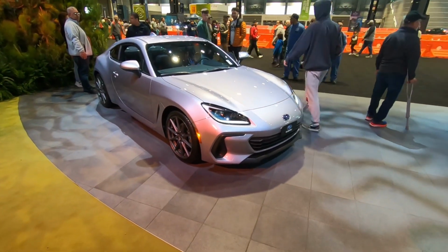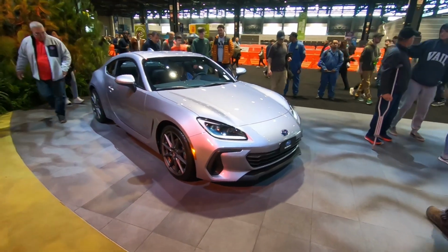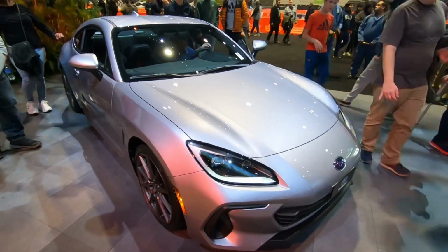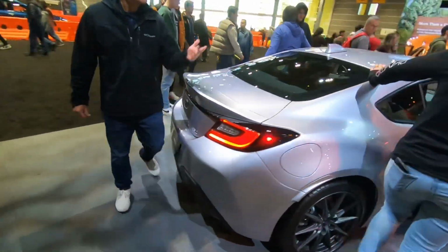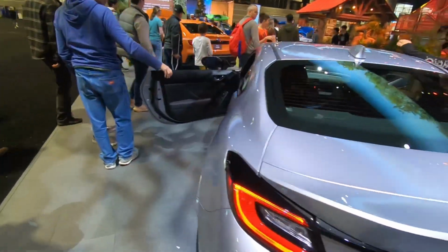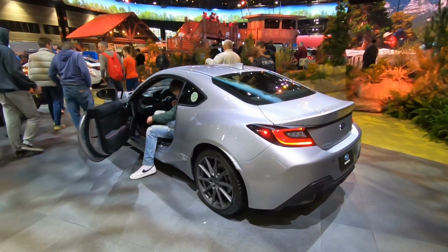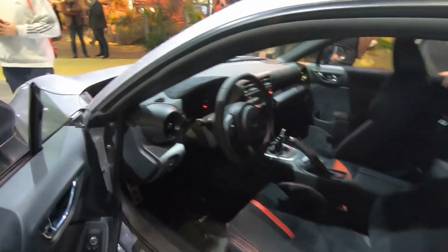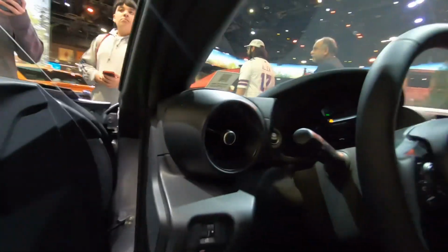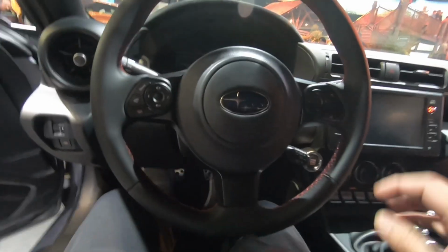Here's the overall design of the new BRZ. Let's hop into it. Trying to get the feeling again. It's been a while. Let's check it out. Oh, the seats are nice. Seats are nice too.